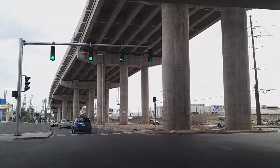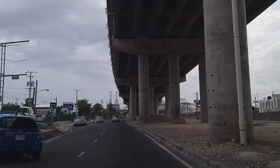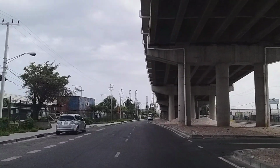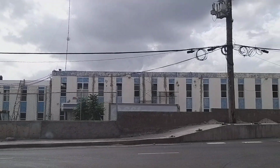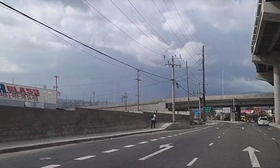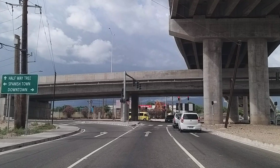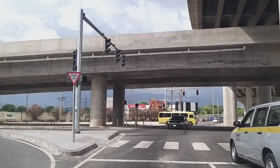Alright, so we're going under the bridge and then make a U-turn. And we have the Hunts Bay police station on the left. Alright, so making a U-turn right here. Dr. Glass in front of us. I think they're renovating that building. Alright, so the left filter would bring you along Spanish Town Road. So we're gonna go again and then make a U-turn.